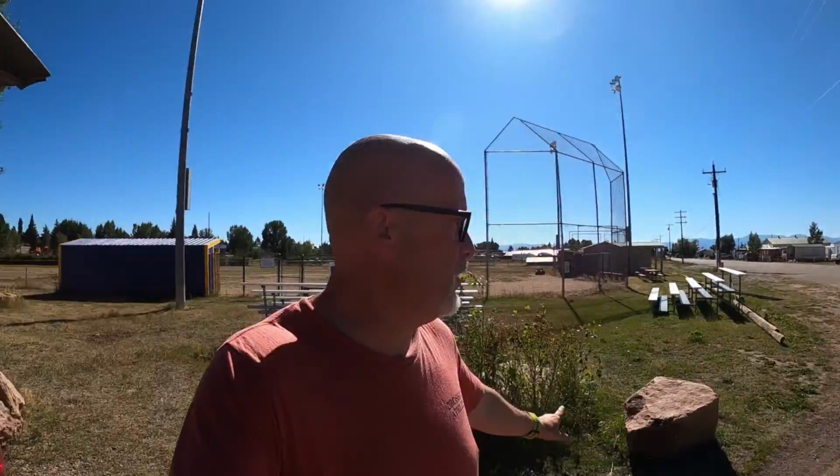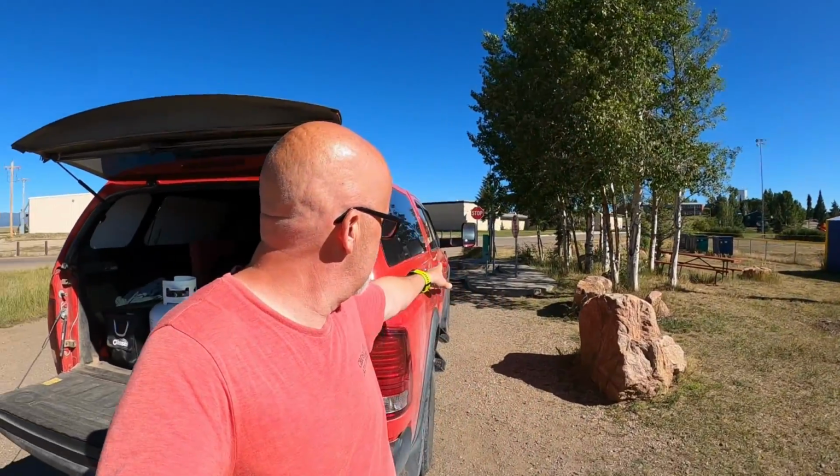So I bit the bullet. Sean talked me into it, and so the gas location near where we were camped, and when I say near, an hour away, or 45 minutes away, doesn't have diesel. So I drove into Walden with him. He brought his truck because he barely made it in. He was on fumes. But we are here. The Walden Municipal Park has potable water as well as a dump station.